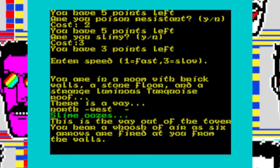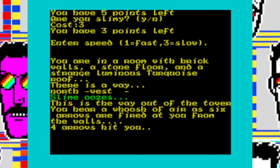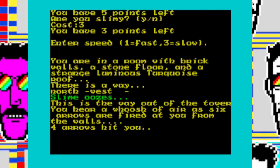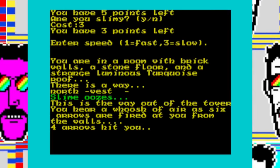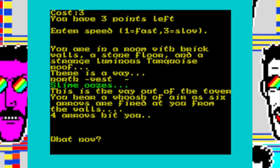I've also changed it so rather than 10 arrows being fired at you, of which 1 to 9 hit, 6 arrows are fired at you, of which 2 to 6 hit. This is because in the original game, you could die very easily in the first room, especially if you were not resistant to poison, because arrows do double damage.